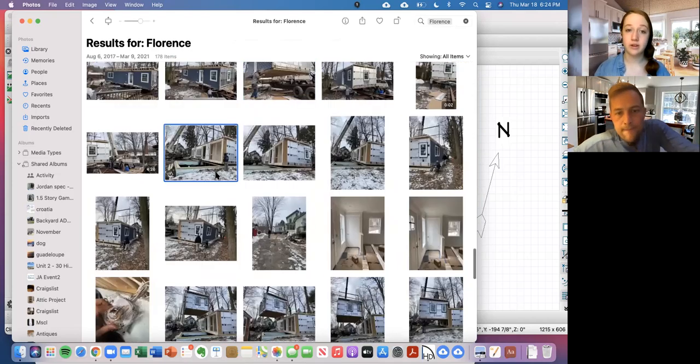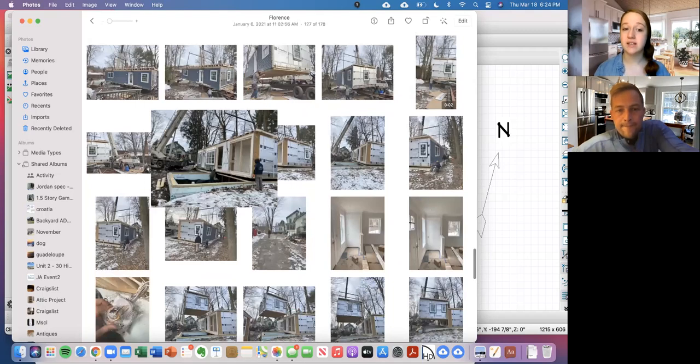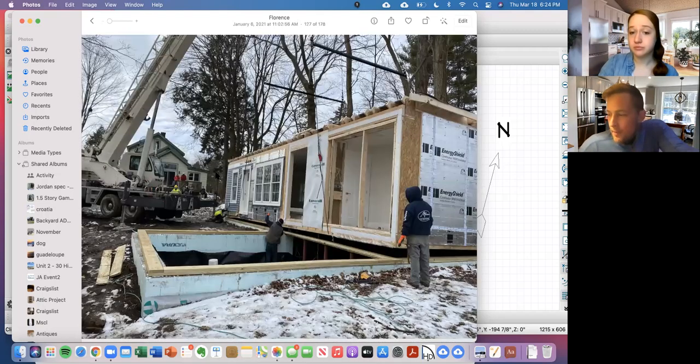Chris, yep. While you're looking for some pictures, we have a question. Is there an attic space and is it accessible? So this house does not have an attic space that's usable.